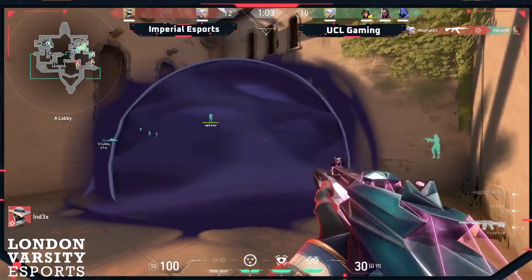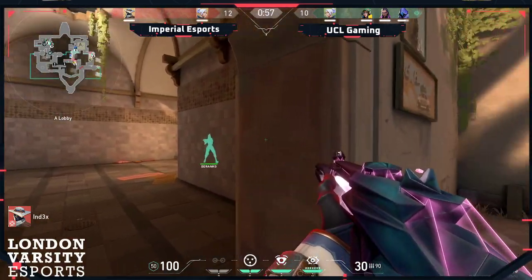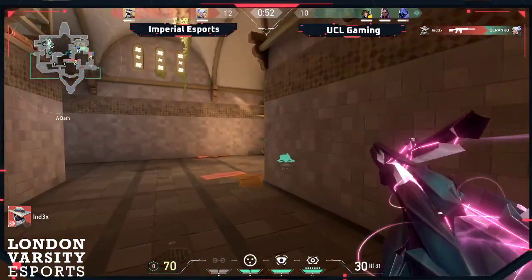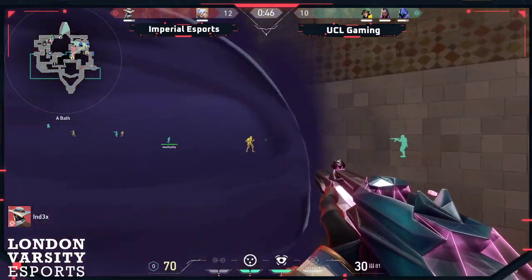Mughal does take down Wasi though, evening up the numbers a little bit, but the numbers are still 2-4, not very even. In fact, it's double the numbers for UCL and Mughal here. He's slowly just trying to find any info he can. Index takes down Duranko. Everyone hiding. Cypher all comes out. Yep. They know exactly where they are.